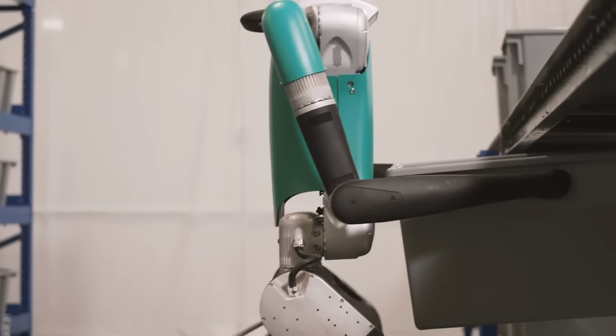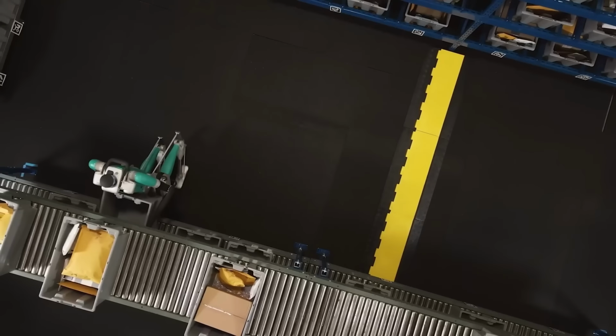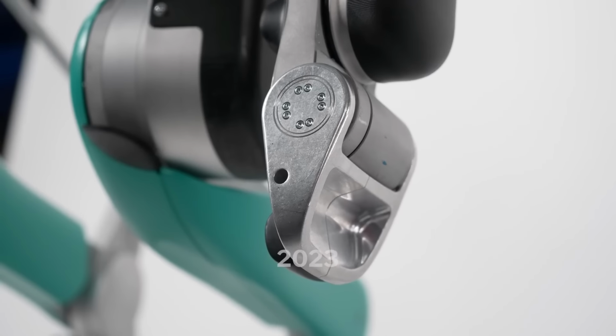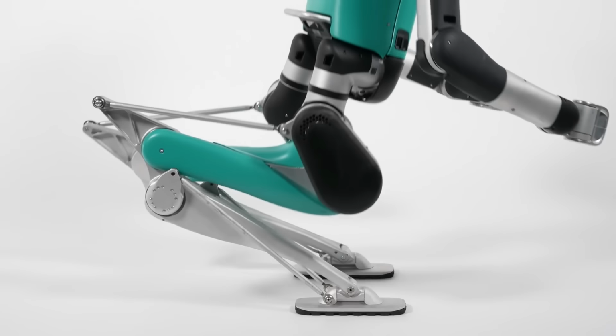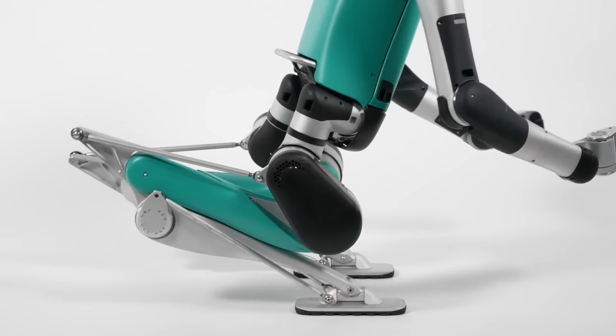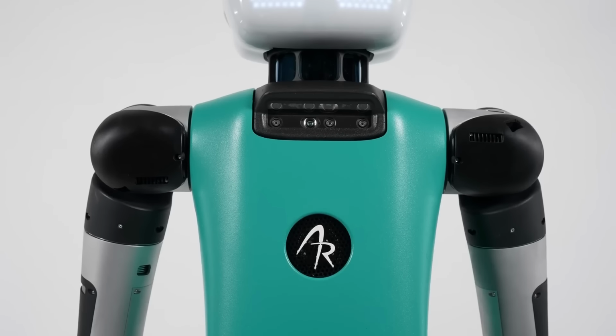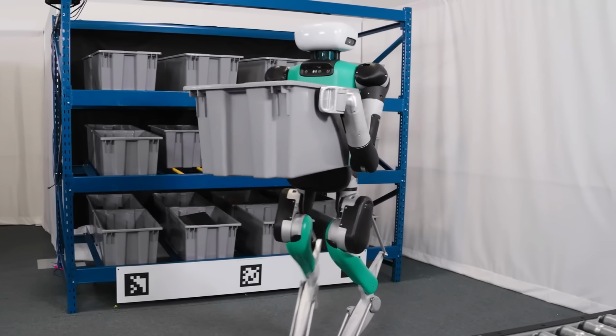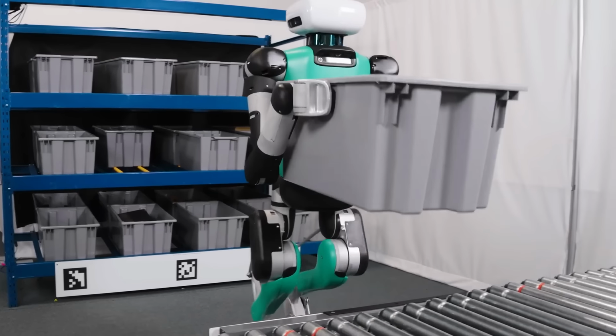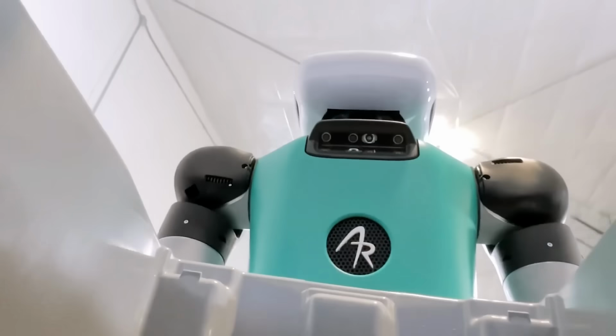Alright, next up we have Agility Robotics. This is yet another robotic company focused on building humanoid robots, especially for logistics and warehousing. They were founded in 2015 and are based in Oregon. Their flagship robot is called Digit, and this is designed to work alongside humans in various environments.